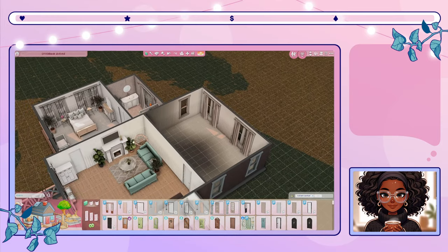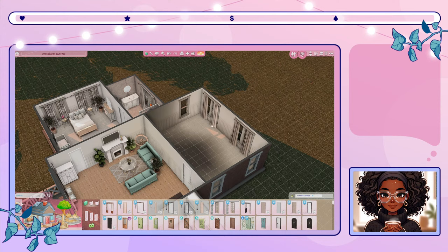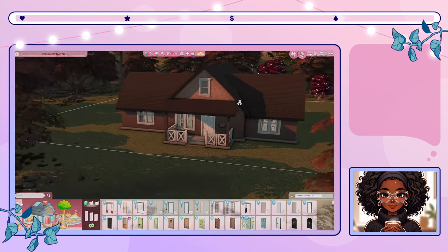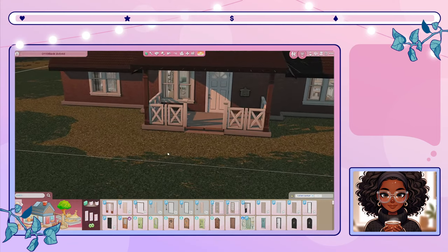But this is going to be the kids' room. It's going to be like the infant's room. And this room is big enough that it could literally be split down the middle to make two separate rooms. So yeah, we have a nice house. It's not the best house, but this is where we live right now.